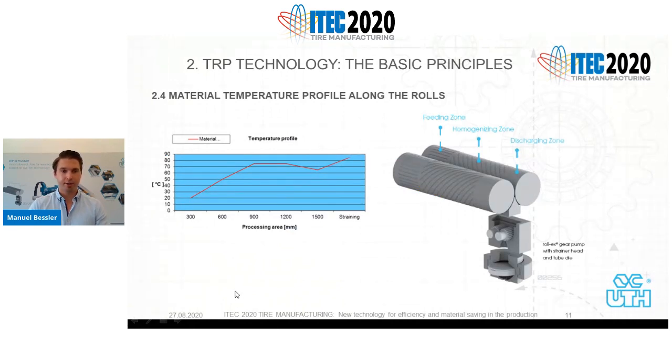What you can see here is basically a typical temperature profile. The material is entering the machine at about room temperature, maybe 20 degrees. The material temperature will go up in the first step quite fast, especially in the cracking zone. So the material, passing the nip, is quickly rising in temperature until a certain level. With the help of the other machine components, by passing the nip the first time, the material will go down, and by a special conveying system, the material comes up and will be transported into the homogenization zone.